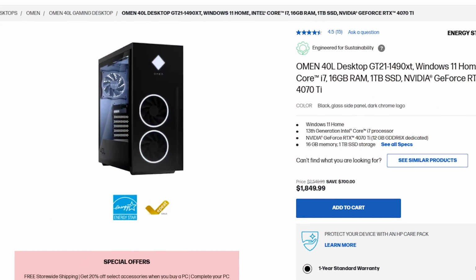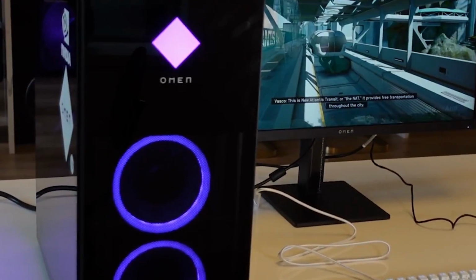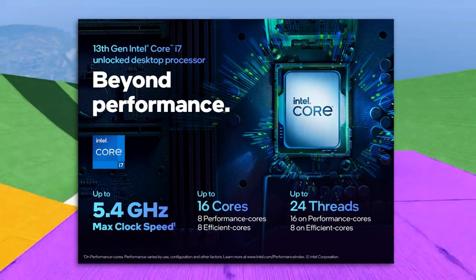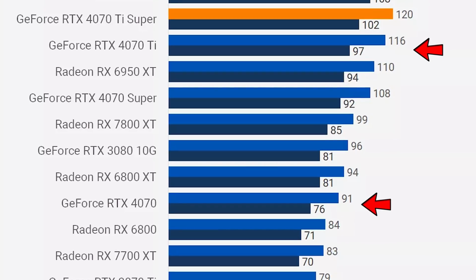Then if you have more money to spend, I recommend you getting the HP Omen 40L. Now I've tested this PC myself, so if you want to see a complete review with benchmarks, you will have that video in the top right of the screen. But in a nutshell, this system comes with the i7 13700K and the RTX 4070 Ti. The 4070 Ti is faster than both the RTX 4070 and 4070 Super, and you can expect a slightly faster gaming performance.